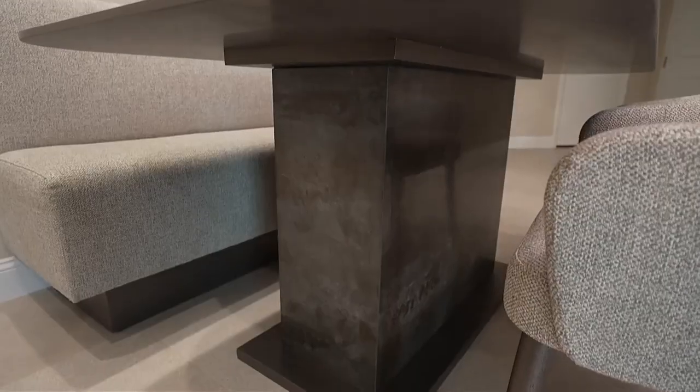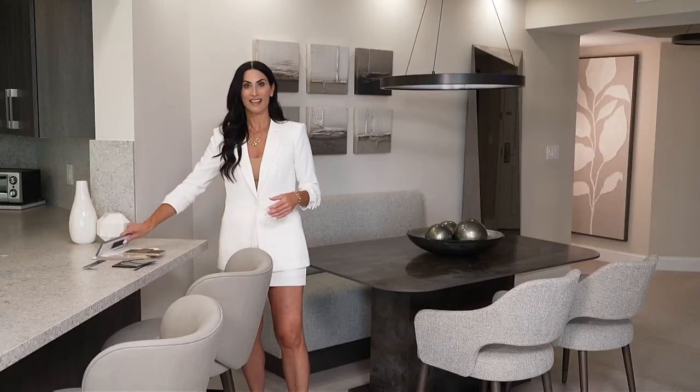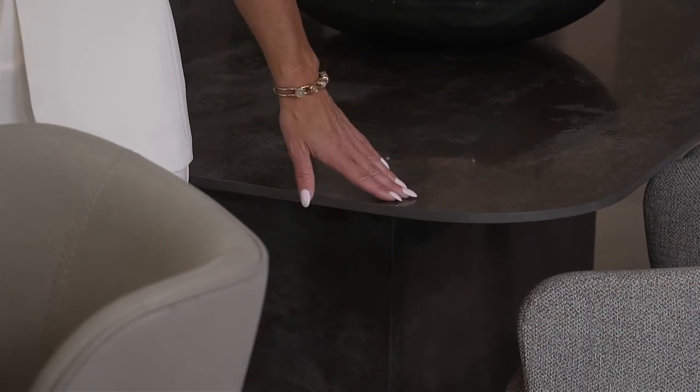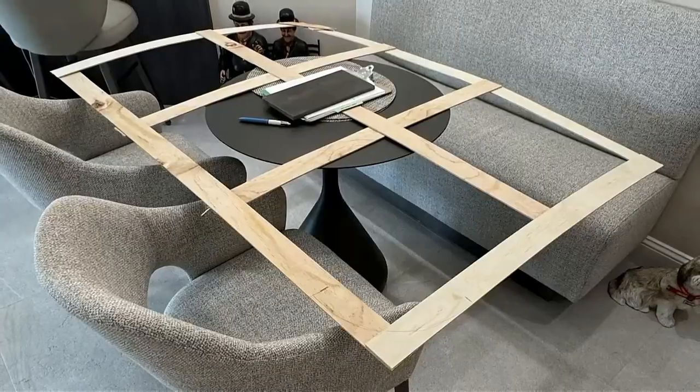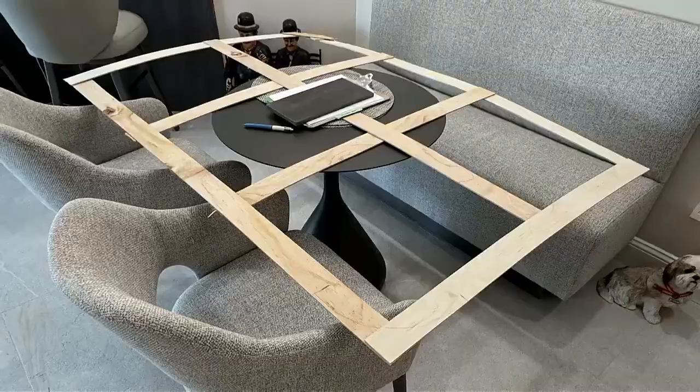We built a custom wood base, finished it to match the furniture, clad it in this material, and then did the 12 millimeter thick top, custom made and sized. A template is very necessary, so we moved it in and made sure that it worked in person.